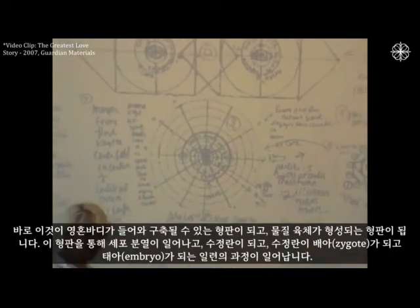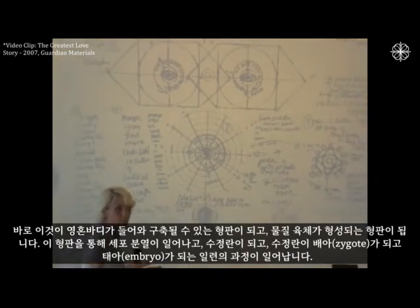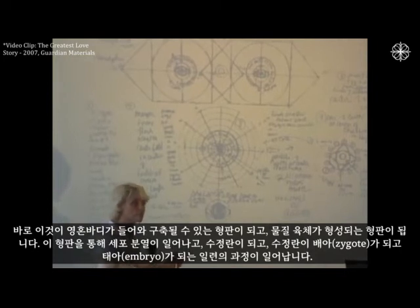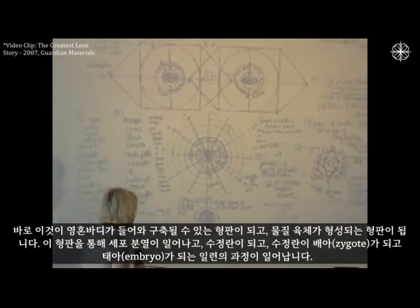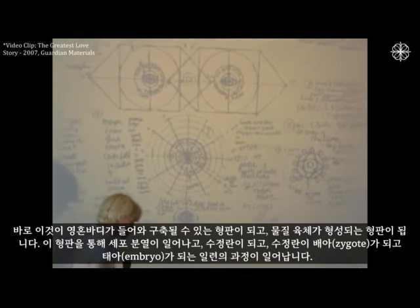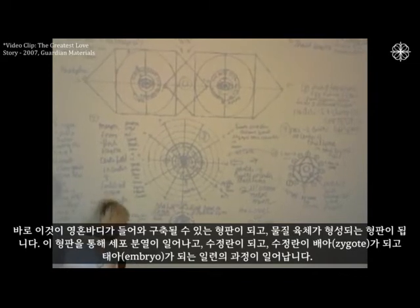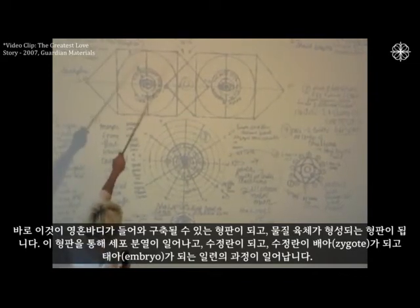This is where the template forms for the rest of the spirit body to build, and also the physical body building right with it. This is what triggers cell division and all of those things of the fertilized egg, and begins the process of the egg, or the zygote, moving toward becoming an embryo. So when these happen, there's also things at the center.